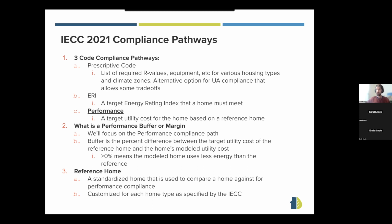And the third thing that I want to talk about is this concept of a reference home. Every single energy model is being compared against a reference home to show what that buffer is, how much better the as-built home will perform. The reference home is defined in the energy code. It changes based on some characteristics of the as-built home as well. And it's the benchmark that you're always comparing against to show code compliance.